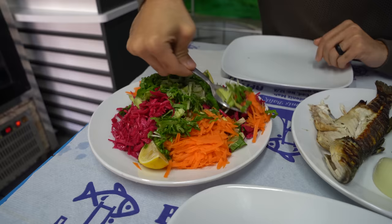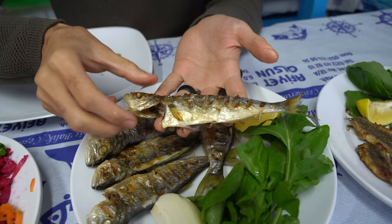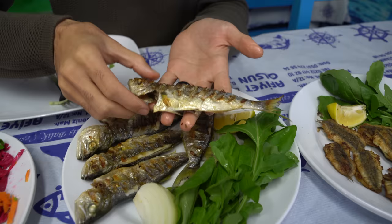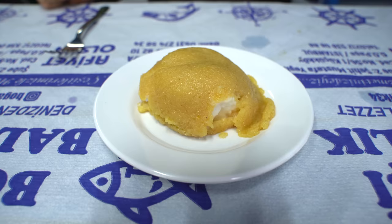Fresh, refreshing. Okay, final fish, the chef's favorite. Grilled, they didn't put anything on top, they just cleaned it. This one I just want to give a big bite. Pure, natural flavor of the fish. Not fishy at all. This country has a lot to offer in terms of fish. And I'm glad that I came to this local shop. You know, in a local neighborhood, fresh fish you can buy, take it home or get it grilled or fried. Perfect.